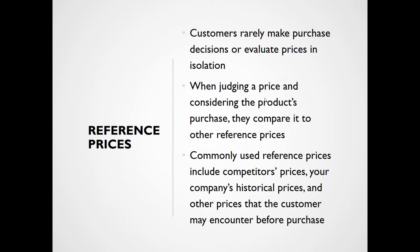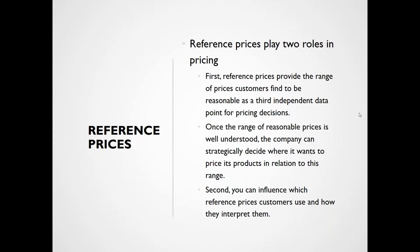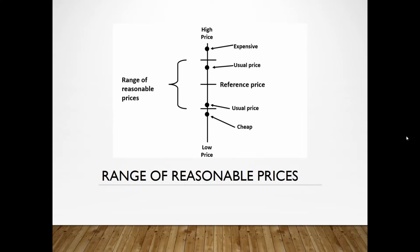Okay, moving on. Let's talk a little bit about reference prices. Now I want to come to some of the more important punchlines that you can use right away to improve the profitability of your business. Looking at reference prices, customers rarely make purchase decisions or evaluate prices in isolation. They are always comparing your price to your competitor's price or to some other reference prices, and it is very important to know what those prices are. Commonly used reference prices might include competitors' prices, your company's historical prices, or other prices that the customer may encounter before purchase.